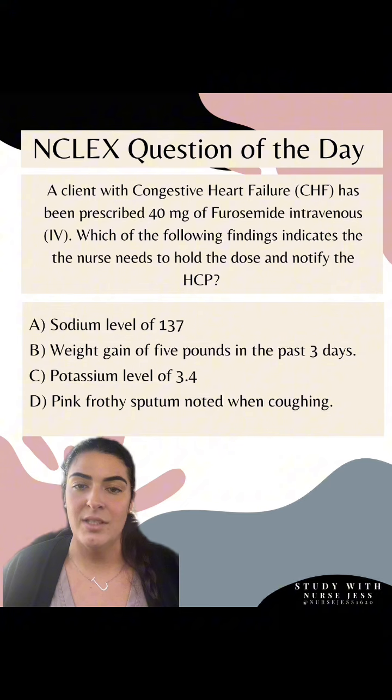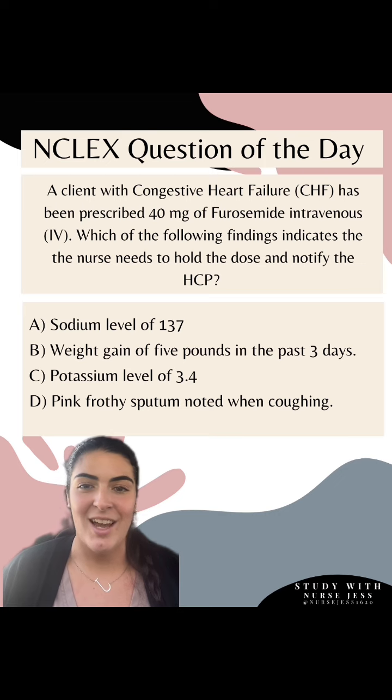And lastly, option D, pink frothy sputum noted when coughing. So a lot of people actually pick this answer choice because they think airway and they kind of get scared when they see that pink frothy sputum. However, look at the patient that we're treating.